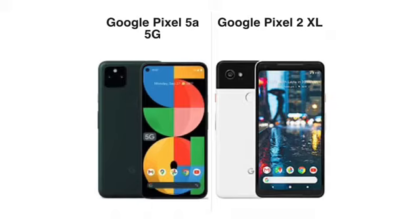Both of these have Bluetooth 5.0, and both offer NFC. Both have the Type-C for charging, and both have a similar rear-mounted fingerprint reader. Now for the battery, we do have a difference. 5a has a 4,680 milliamp battery versus the 2 XL's 3,520 milliamp battery. And you get fast charging at 18 watts on the 5a, 10.5 watts on the 2 XL.